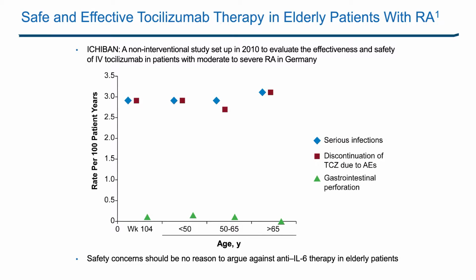So I'm showing you a graphic analysis across age groups. This is taken out of a large population database in Germany, and you don't have to be a statistician again to see that despite higher disease burden at baseline, shown from core elements in the abstract, patients who were considered elderly, and this was greater than 65 years of age, benefited to the same extent as younger patients without any increased risk of serious infections, discontinuations of tocilizumab due to adverse events, or gastrointestinal perforations. So this is an important study, adding to our knowledge of IL-6 inhibitors.